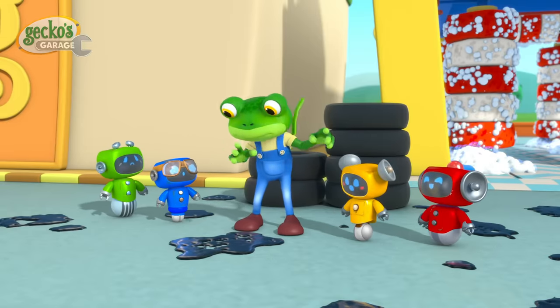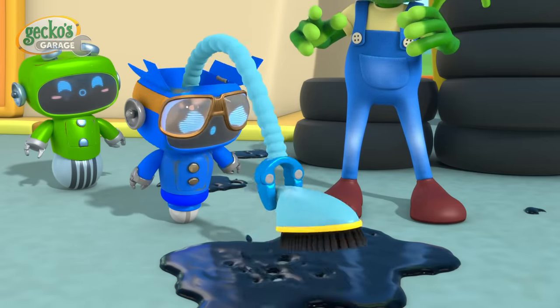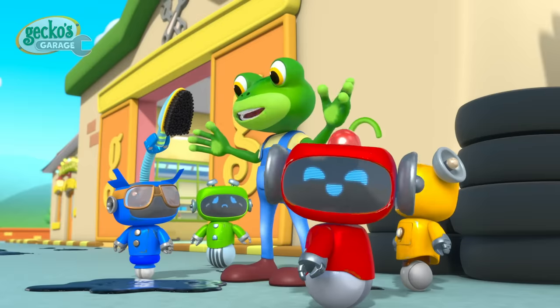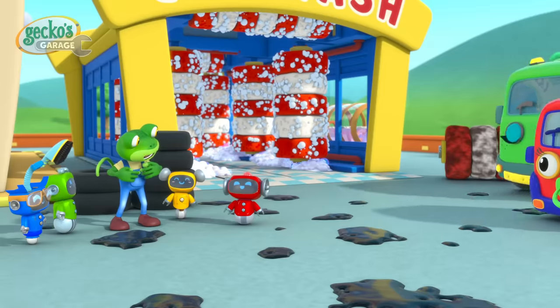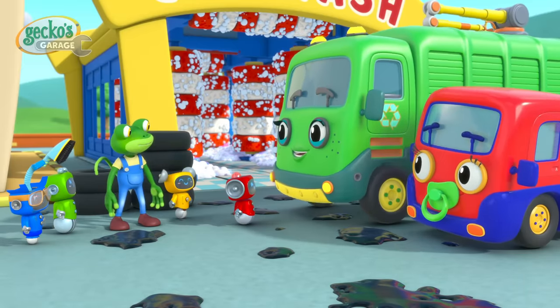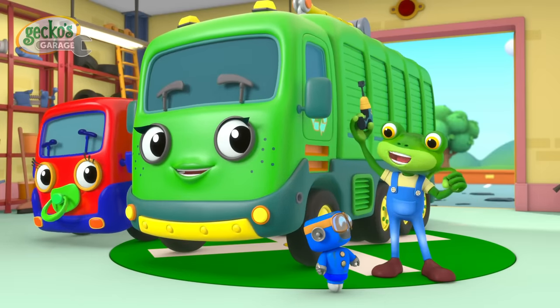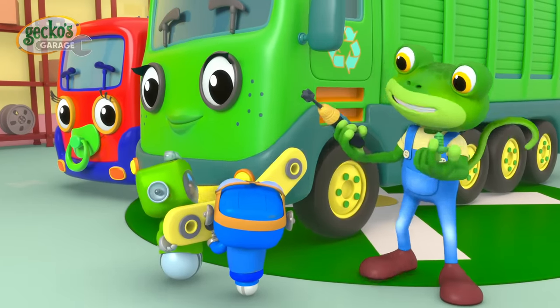Let's clean it up, nice and quick. But this oil is very sticky. Oh, we're gonna need a bigger brush. Huh? Of course! We can use the old car wash brush. Please, can we attach it to you, Mama Recycle? Grab some tools, it's fixing time. While we fix, we sing this rhyme.